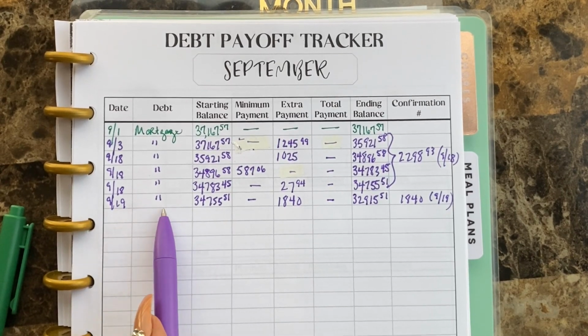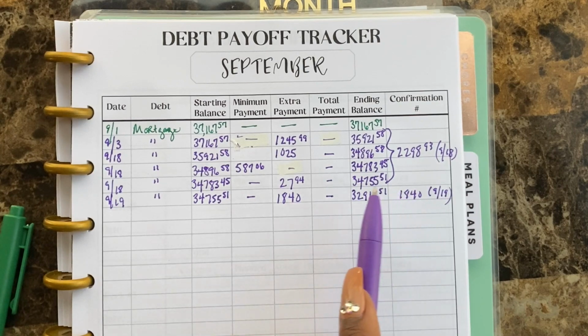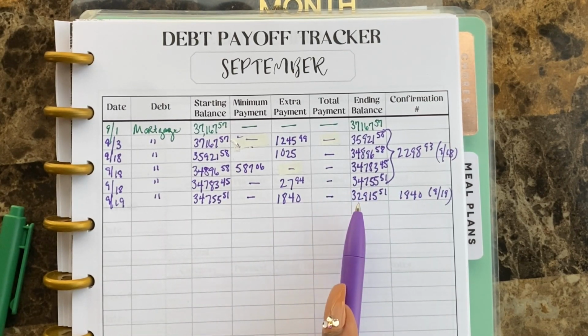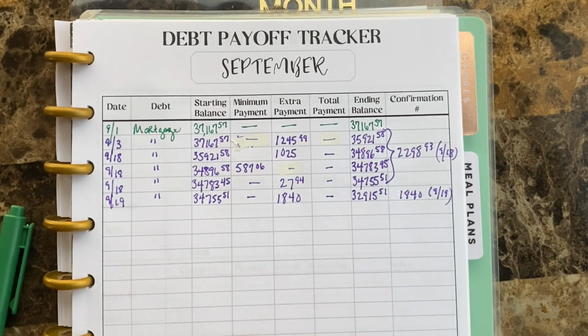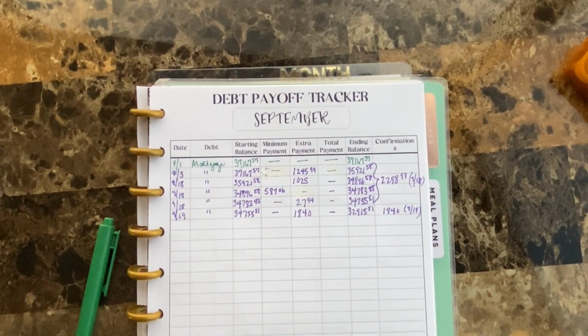So after I make this payment of $1,840, which is the extra payment here and here, it will bring our mortgage down to $32,915.51. So we are making some progress, y'all. We are doing it, okay? For the month of September, we are really hitting it hard. So that's all for the debt payoff tracker.